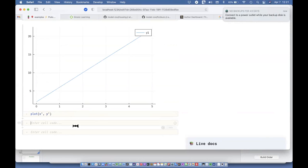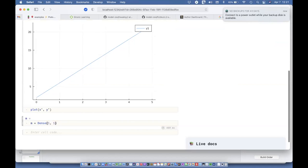So how do I predict this? Well, it turns out I'm going to build a model, and the model is going to be something called dense. I'm going to have one input and one output. And this is going to implement a formula called MX plus B, and all versions of machine learning are going to take the same kind of formula. Okay, so now we have the model, and then I can throw model of X.